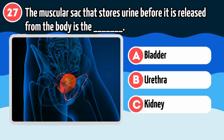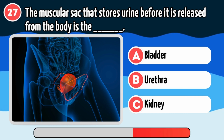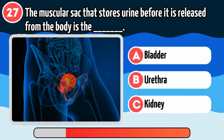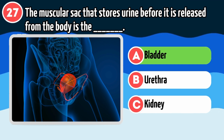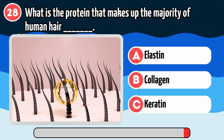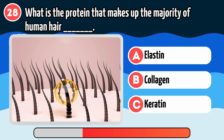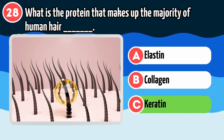The muscular sac that stores urine before it is released from the body is the bladder. What is the protein that makes up the majority of human hair? Keratin.